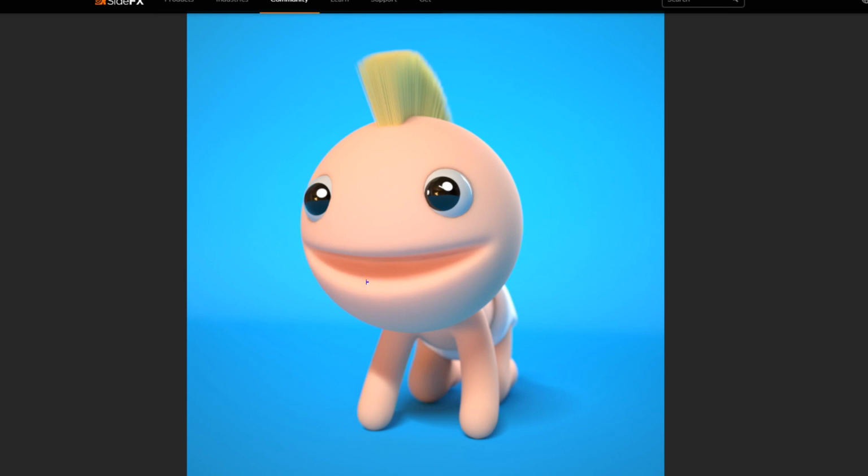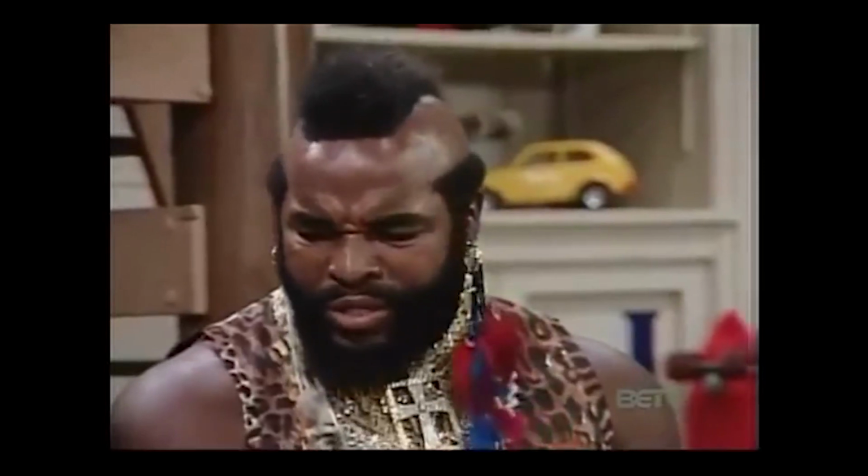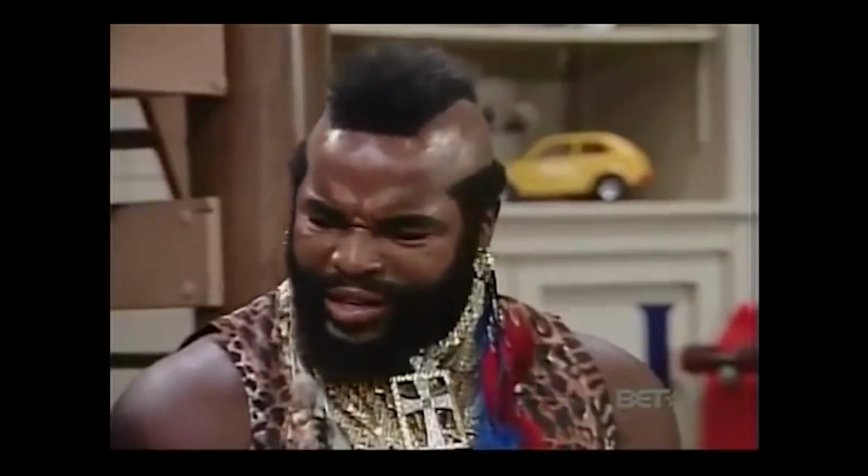Very good rendering actually. This soft lighting over here, blue, it sort of picks up on this edge. I made it look like a bearded baby. Now he looks like Mr. T. The thing that matters the most is on the inside. It's not what you look like on the outside.